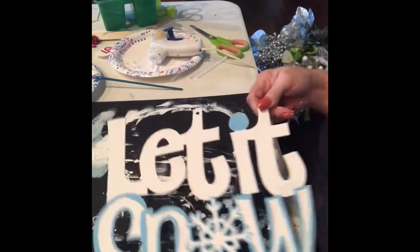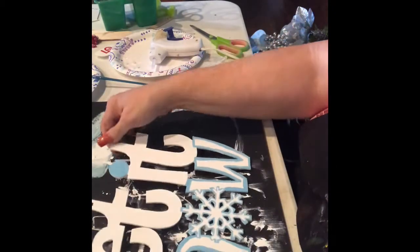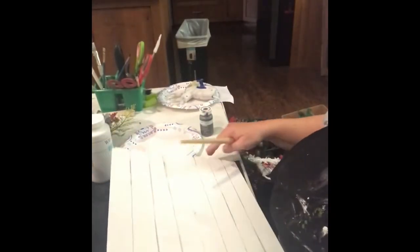Okay, so here it is all done, and I ended up putting glitter on it, made it really shiny.